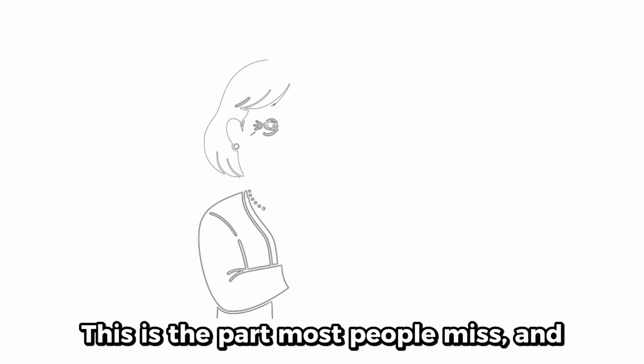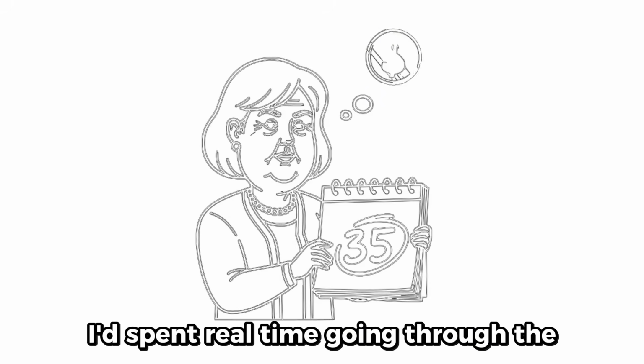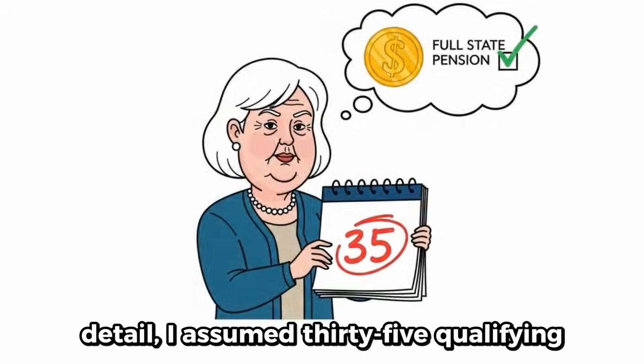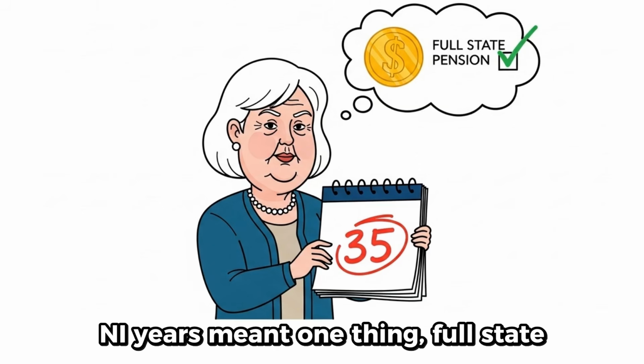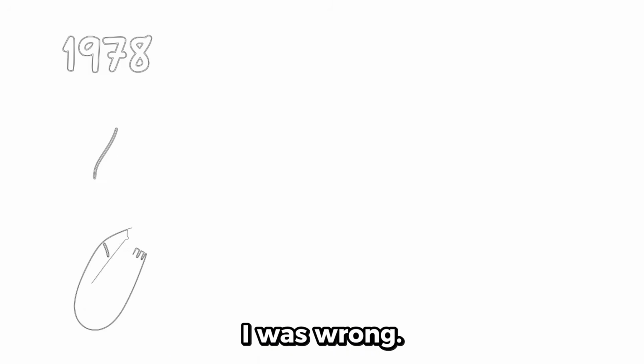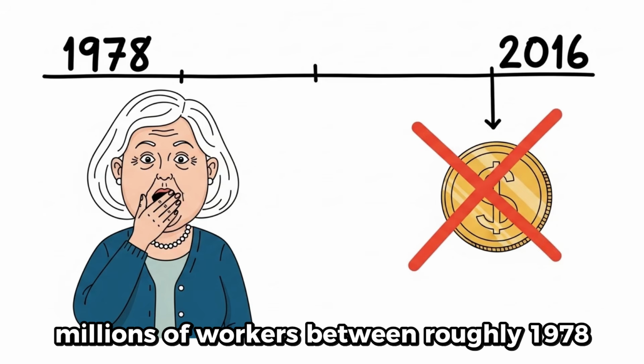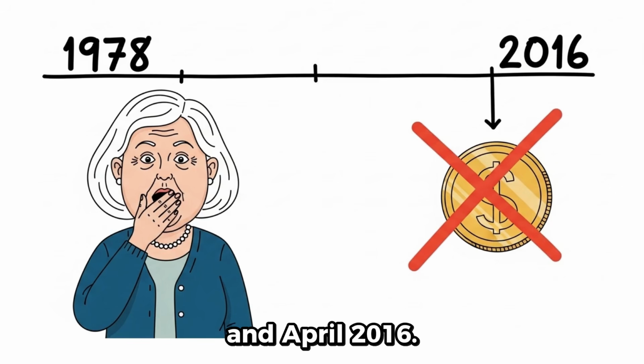This is the part most people miss, and I'll be honest, a few years ago, before I'd spent real time going through the detail, I assumed 35 qualifying NI years meant one thing: full state pension. Full stop. I was wrong. Here's what actually happened for millions of workers between roughly 1978 and April 2016.